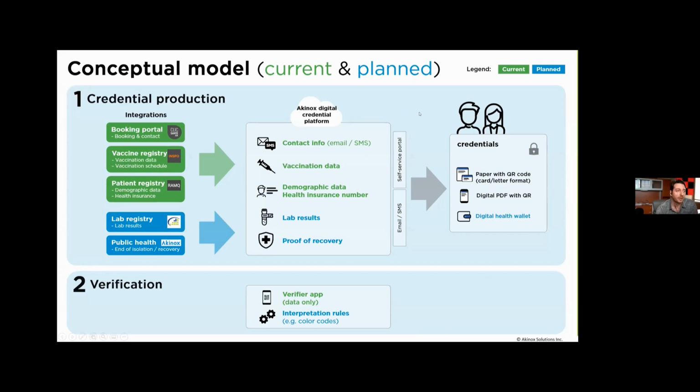So since we've integrated the booking portal, vaccine registry information, the patient registry, lab registries, and all of the public health data for public health purposes, we were then tasked by our minister, and shout out to the incredible collaboration with the Quebec province, state, and public health officials, that really wanted to innovate and to ensure that we get data to citizens as early as possible so that they can own their data and their processes.